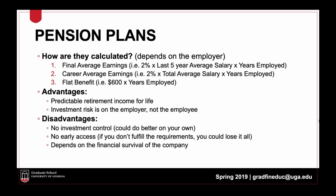The disadvantages of a pension plan is that you don't have that investment control. So a lot of times you might be able to invest the funds better or have a portfolio allocation that most closely aligns with your risk tolerance, and you don't have to depend on the employer to do a good job with the investment. So sometimes you could actually do better on your own getting to invest the money yourself.